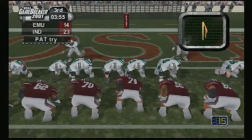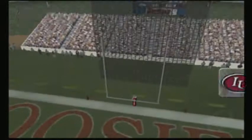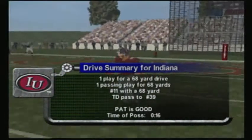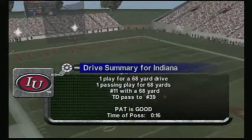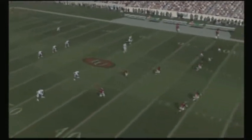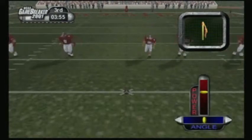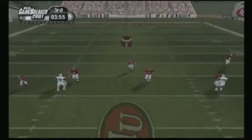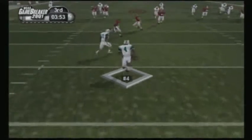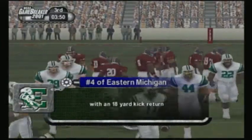Number 30, to try the extra point. Kick the point is good. Indiana leads by 10. If you blink, you might have missed that scoring drive. Eastern Michigan will receive the kick. Number 30 kicks it off. Tripped up at the 26-yard line.